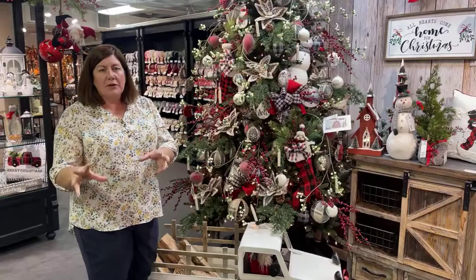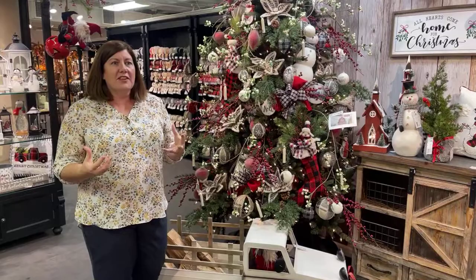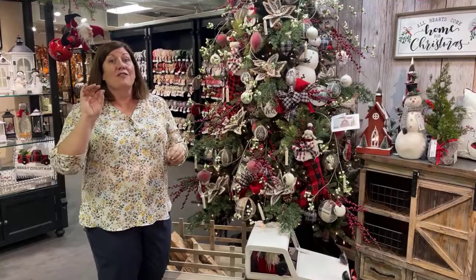And just, there's some mainstream Christmas ideas and colors and palettes that are put together, but there's some very exquisite pieces within this collection. So these pieces are very unique, and I want to make sure that you get to see them. Let's start off with our designer tree here in Heartland Holiday.